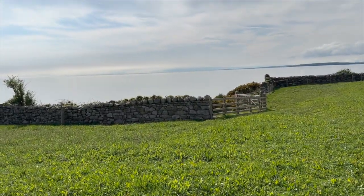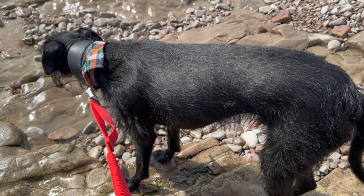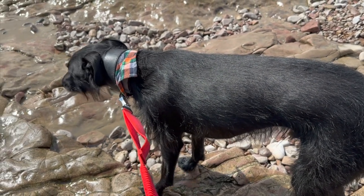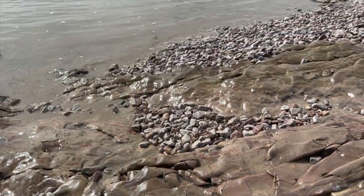Right, this is through the back of the site, which takes you down onto Morecambe Bay, onto like a little beach. And I took Raven down there. Here we go, there's the boy. And a little sniff about. Looking for the crabs. Great down there. The tide's in.